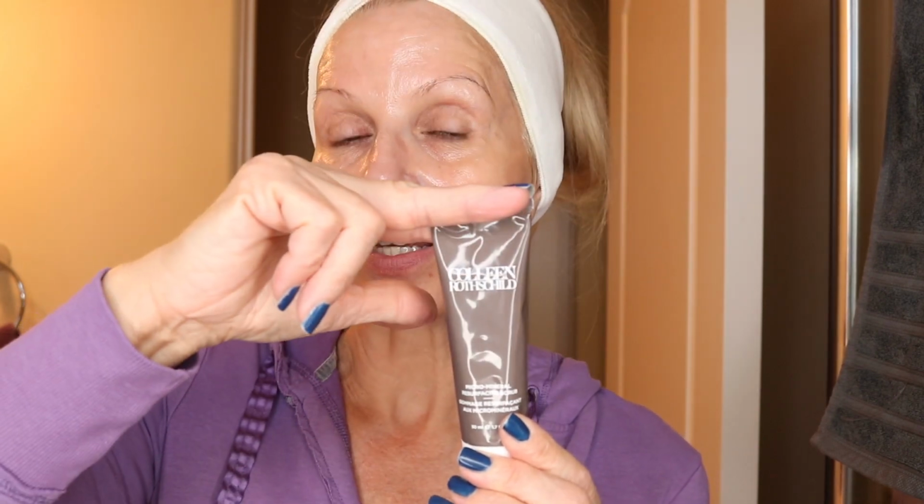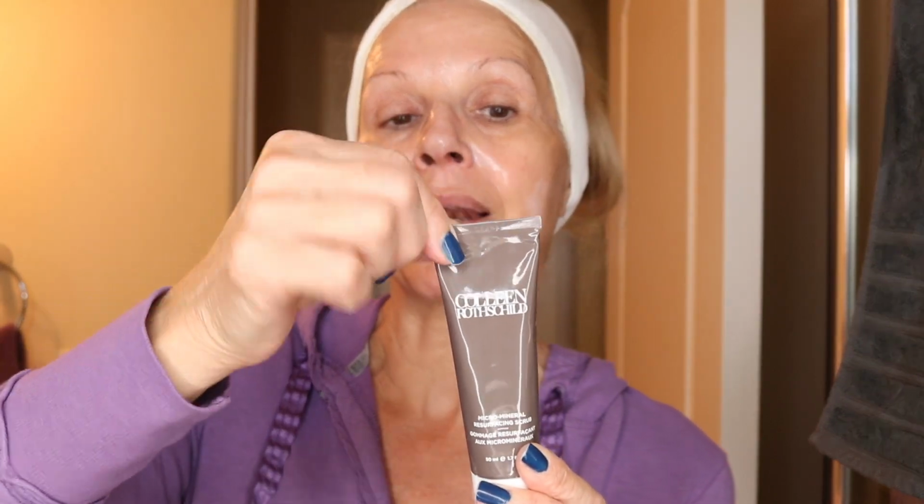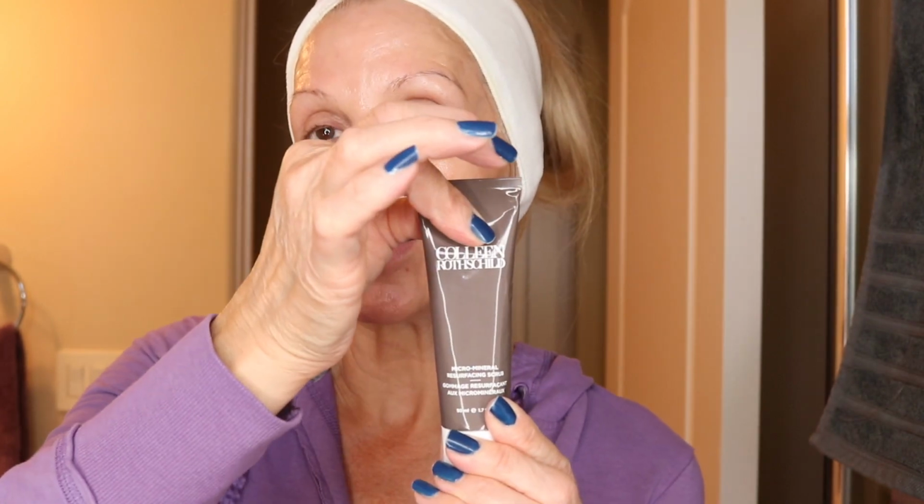I also wanted to mention for the Colleen Rothschild tubes, she also has a key now, which is for metal or these foil type containers, which are a form of metal. You just latch the key on and it helps to push all the product down so you don't waste any product, because you can't cut these like you can a plastic tube. Anyway, on with the product.